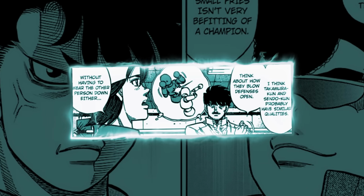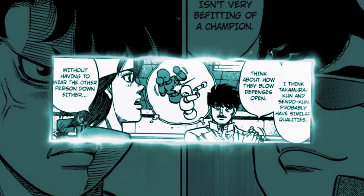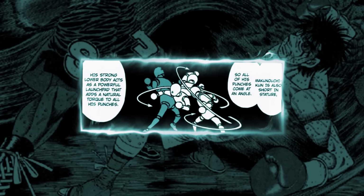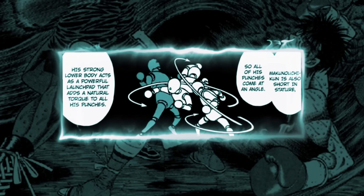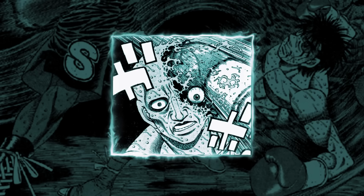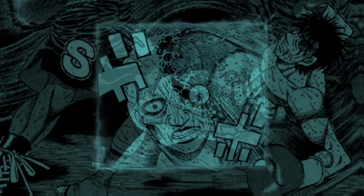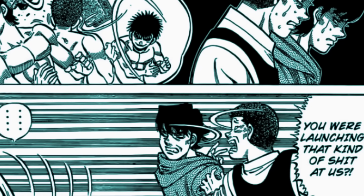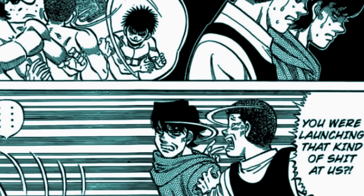Fuji says that Takamura and Sendo probably have similar fists because they easily crack defenses open without wearing their opponents down. But Ippo is especially short. That's why his punches come at an angle, and his stronger lower body launches his punches into his opponent's skulls. Aoki and Kimura imagine how Ippo throws bricks at their heads, and again they turn around and feel completely betrayed and annoyed. Imagine being so strong that people accuse you of using weapons.